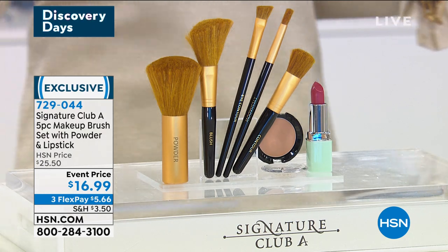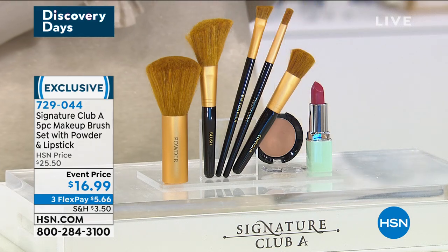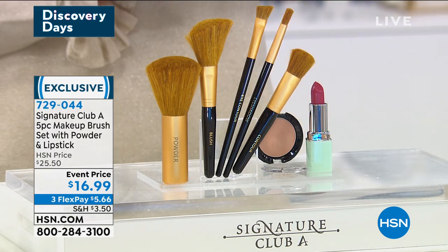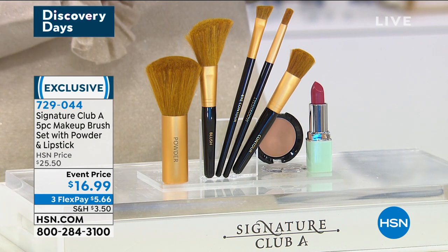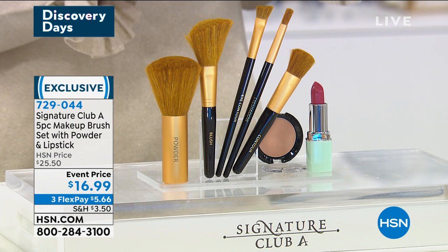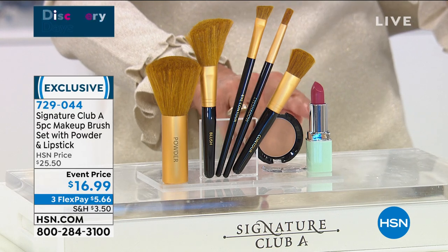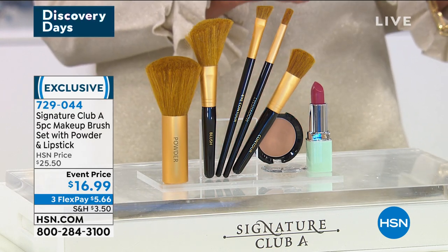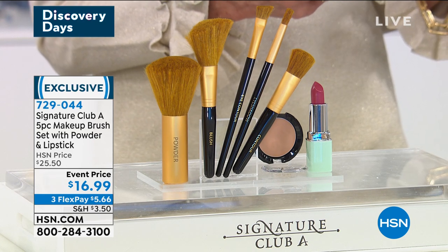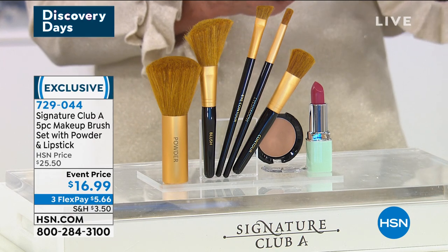outside of HSN and here, telling us you have to have the perfect brushes. Well, look at this. I have only a handful. This is such a crazy buy. You're getting a powder brush, blush brush, eyeshadow brush, eye contour brush, and you are getting our favorite lipstick, the Retinol Lip Balm and Lipstick in One. $16.99 is your price for it today. Phenomenal. And we have only like a couple of hundred of those to go around.